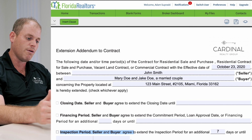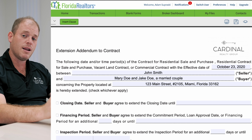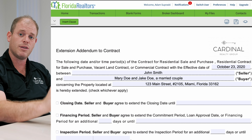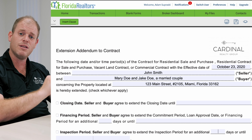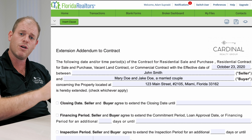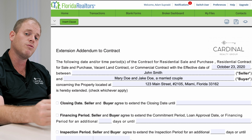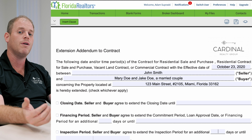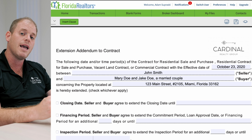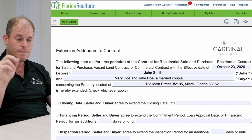All right, let's say we weren't extending the inspection period, because you've already gotten your inspection report back and it passed with flying colors. And you said, you know what, I'm not worried at all about the inspection of this house, because I just got it inspected and it looks great. The integrity of the house is great. The roof is great. There's no mold. Everything works. Awesome. I want to move forward and purchase this house. But I still have a $25,000 deposit being held in escrow, and I have a financing contingency on my contract that says I have a 30-day financing loan commitment period, AKA the financing period.